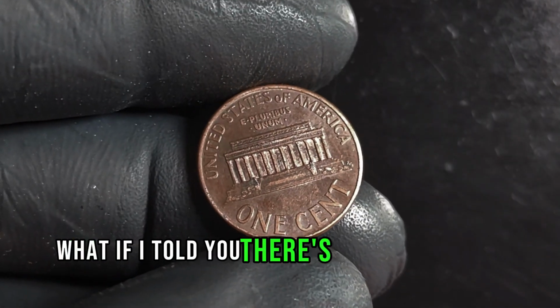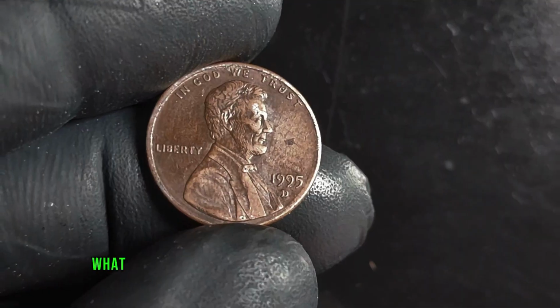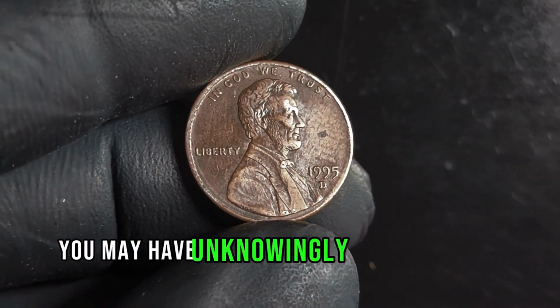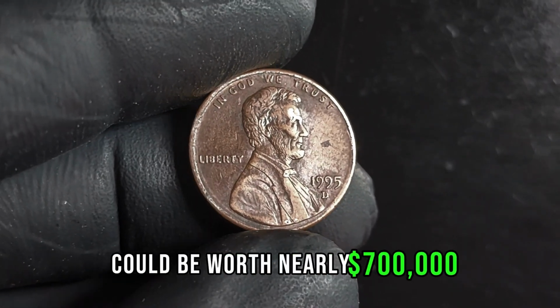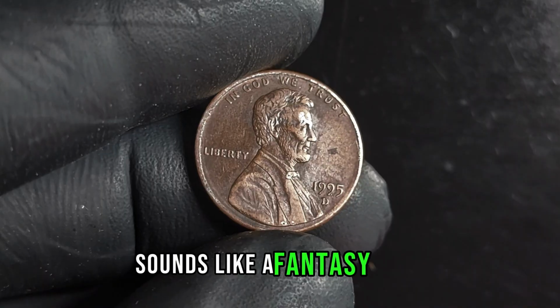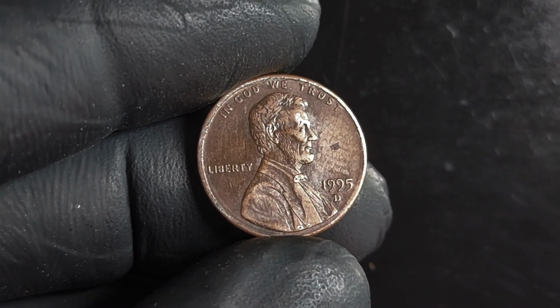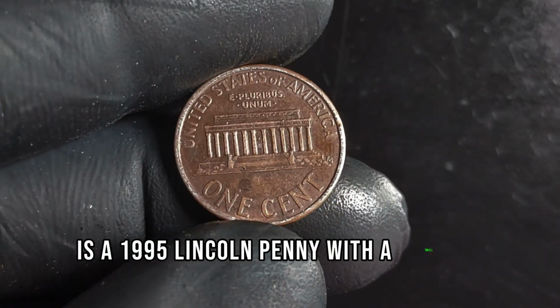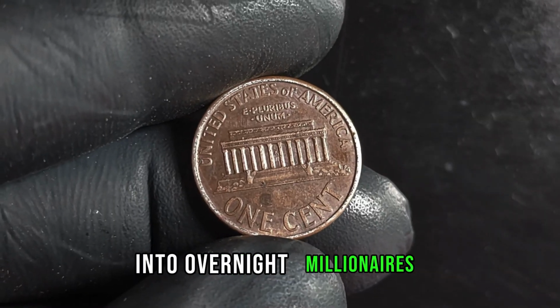What if I told you there's a coin even more common that could be worth even more? What if I told you that a single penny, a coin you may have unknowingly dropped under your car seat, could be worth nearly $700,000? Sounds like a fantasy, right? But somewhere, sitting quietly in a forgotten coin jar or tucked into a dusty drawer, is a 1995 Lincoln penny with a small D mint mark that's turning ordinary Americans into overnight millionaires.